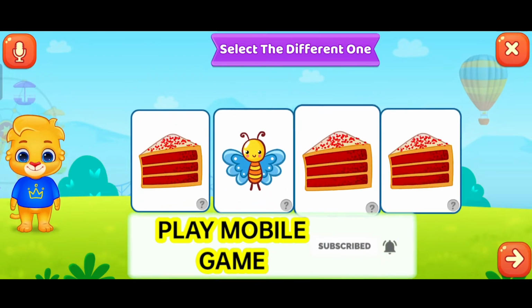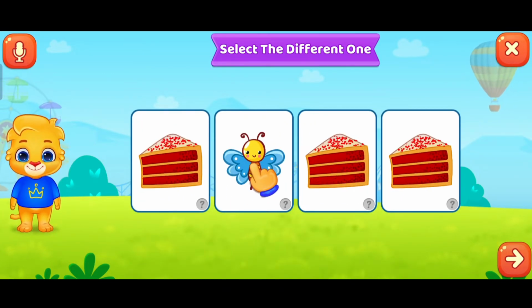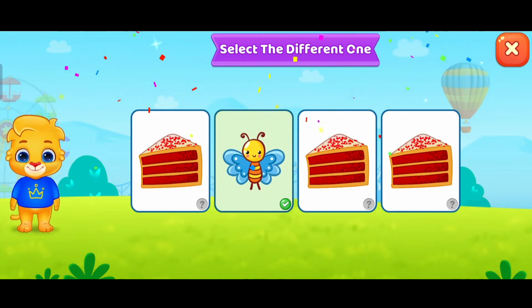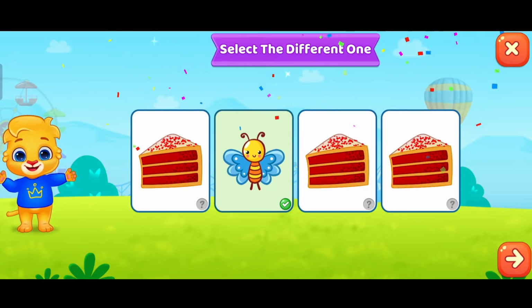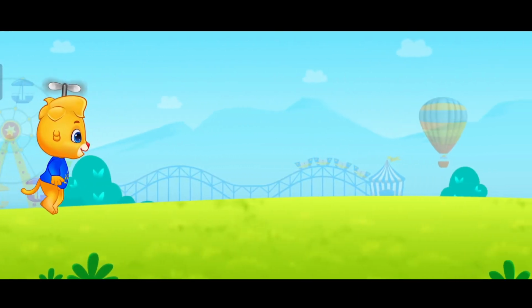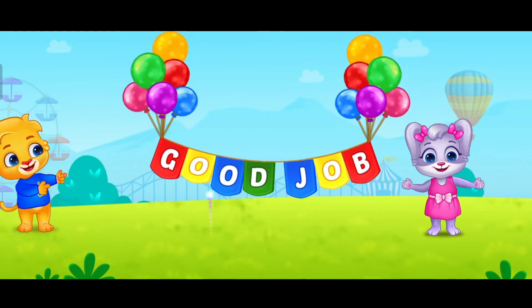Select the different one. Woohoo! Good job!